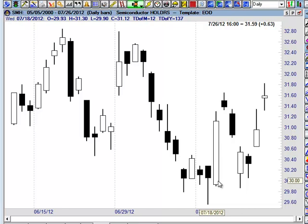Unfortunately, the challenge is by the time you get confirmation of the bullish engulfing pattern, because we do need a close, look where the market is. And the risk is, if you're buying it, the low of the bullish engulfing pattern, which also happens to be a hammer, is all the way down here. So if you're buying it here, your risk is all the way down here.